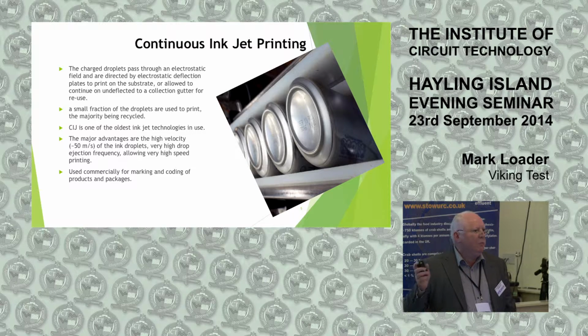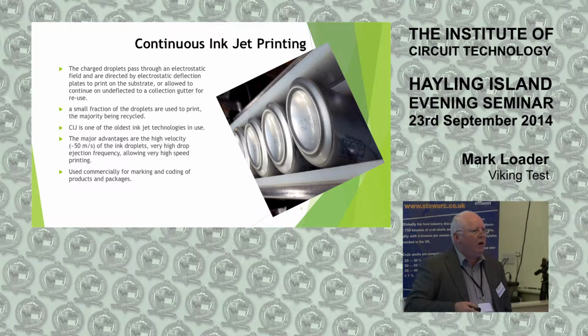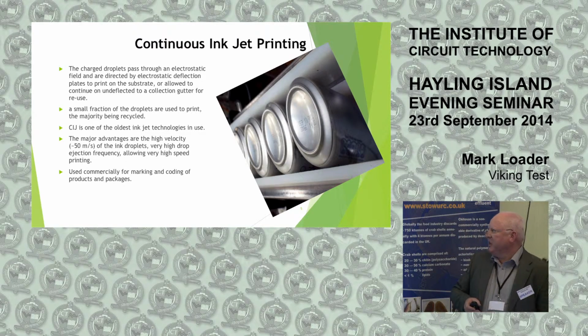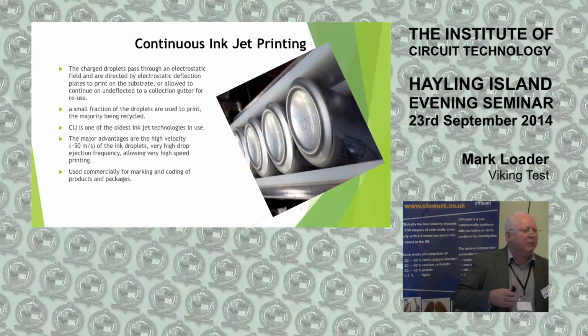This is probably one of the most used production inkjet systems currently in industry. Very familiar with what we're doing, simple barcoding, date coding. You'll see quite a few of these miniaturized now, and they're set up in lines to go across complete rows of systems over many meters, producing just inkjets. Only a small fraction of ink is used in this system as it's recycled going through, and that makes it pretty cheap to run.